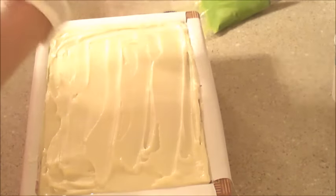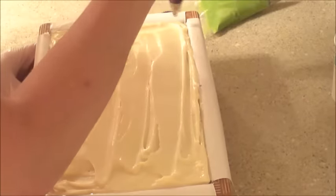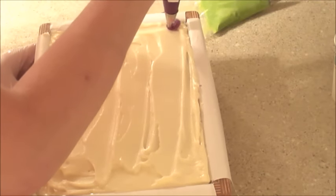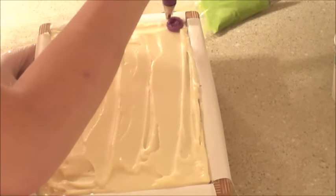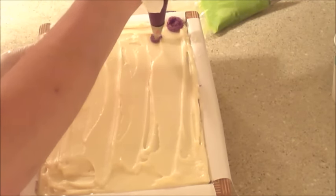On me, so I didn't have time to clean up or anything like I normally do. But I'm going to go ahead and just pipe little tiny rosettes. I have a Wilton 18, so it's just an open star tip. I'm just going to do them randomly.